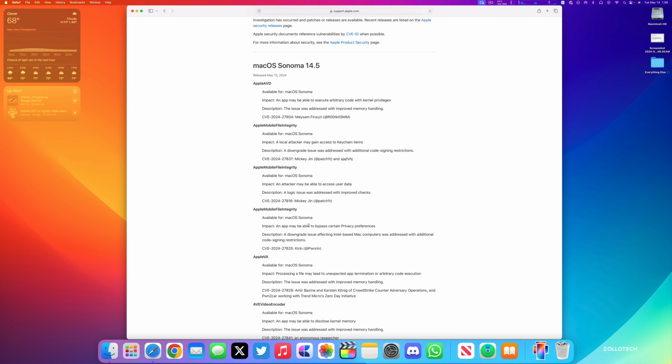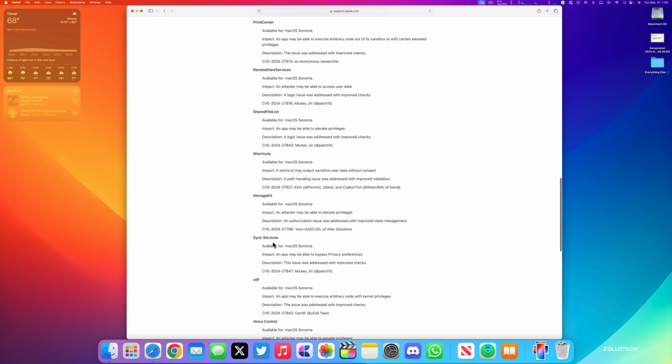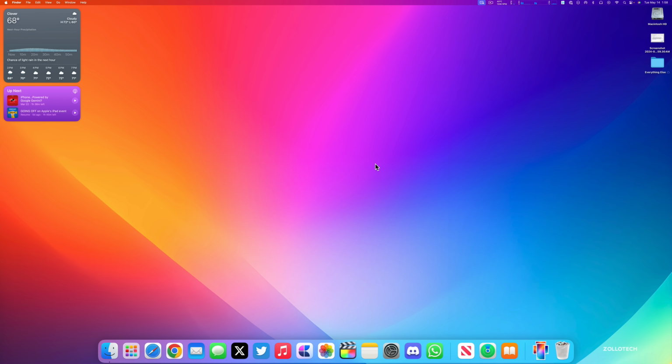So if you're wondering if you should install this update, I would definitely install it just for these security updates, as it doesn't seem to affect performance or anything else. So the security updates are important enough to update for it, at least in my opinion. And after I've been using this and editing videos with this version, I've edited 2 videos so far with macOS 14.5 using Final Cut Pro and had no issues so far. So it's been pretty stable for me.